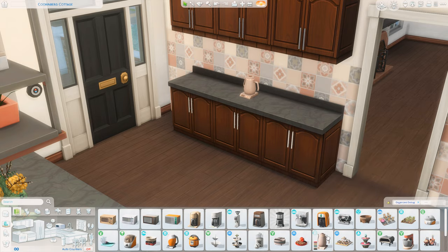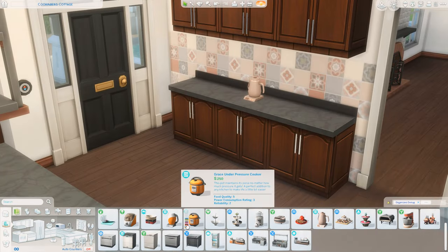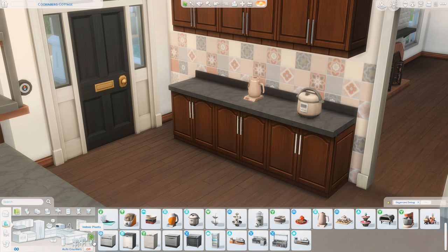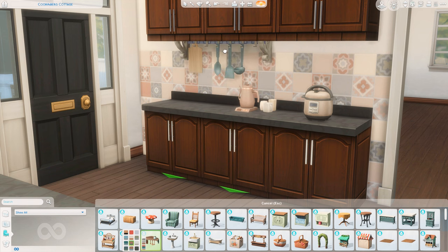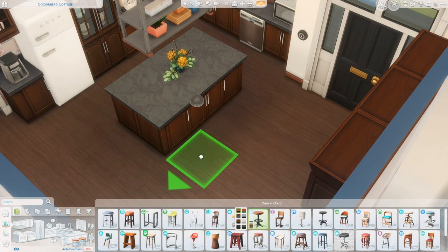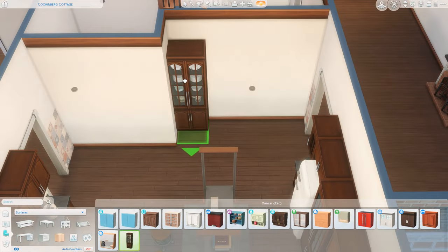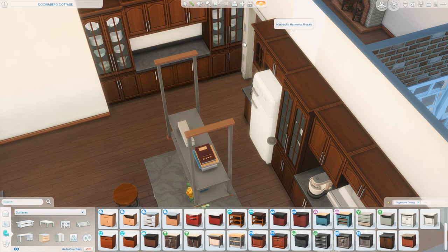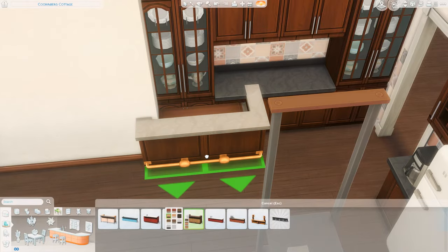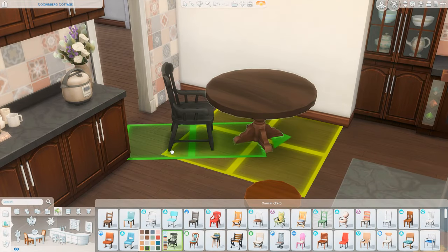But continuing on with the kitchen, I decided to add some appliances over here. So I do have the kettle and the pressure cooker. I did think about adding an espresso machine over here, but I got rid of it in the end. I'm not really sure why, but I opted to not have that. And then I added some stools in the middle of the room. That is not technically an island counter, so the stools don't actually snap to it. But your Sim should be able to still sit there and hold their food to eat it if you'd like to. I just liked how it looked, so that's why I did that.